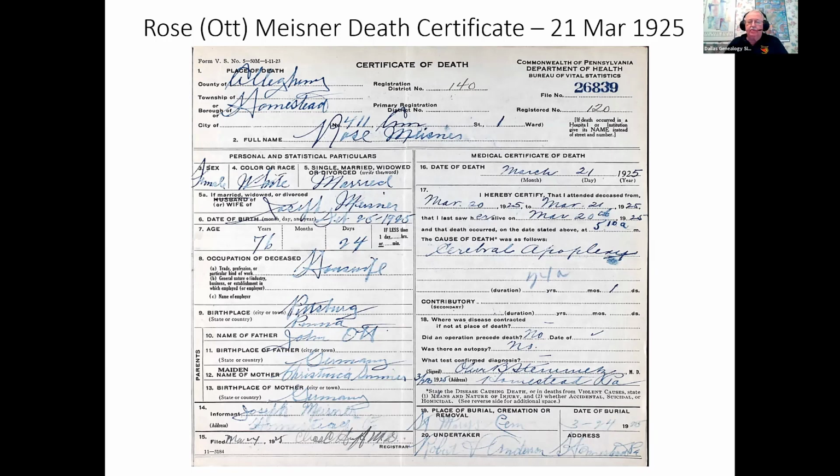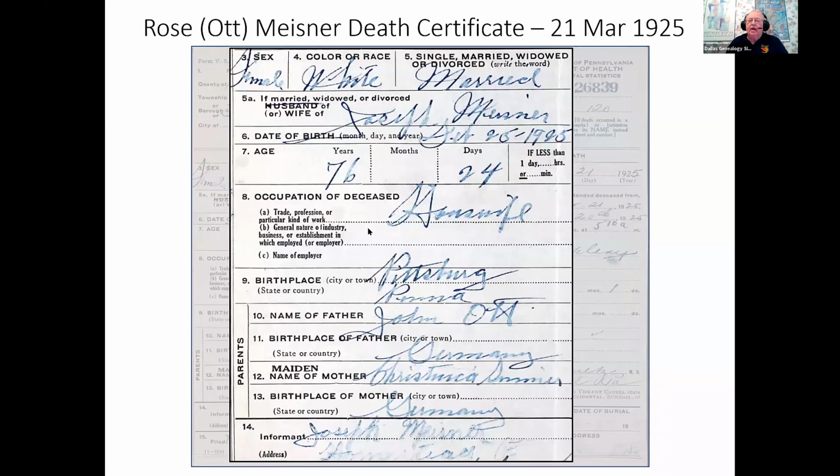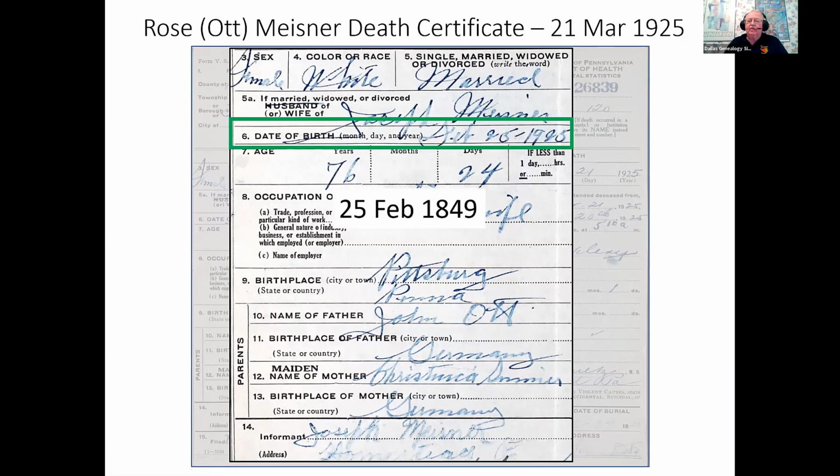And if we focus in particularly on the left-hand side, first of all, date of birth, February 25th, 1925. Well, she died in 1925. So here's a mistake. She was, in fact, 76 years and 24 days old. And if we figure that out, means she was really born on the 25th of February of 1849.